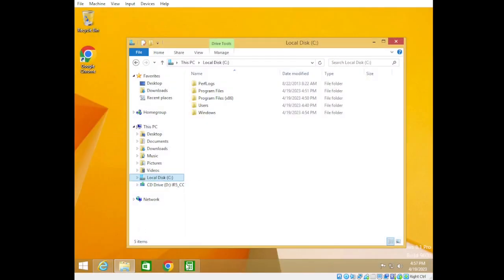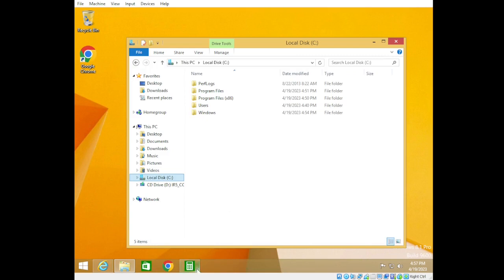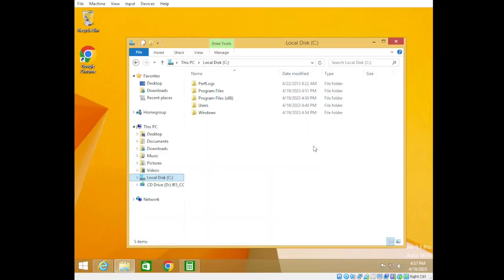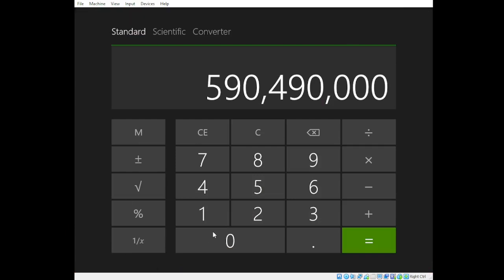There we go. Dude, it's kind of bizarre how it takes up the entire screen. I mean, it's not very good. Windows was kind of made for multitasking, so it's not very helpful if it not only takes up the entire screen, but it also removes the taskbar. That's kind of bizarre. Man, Windows 8 is really bizarre.